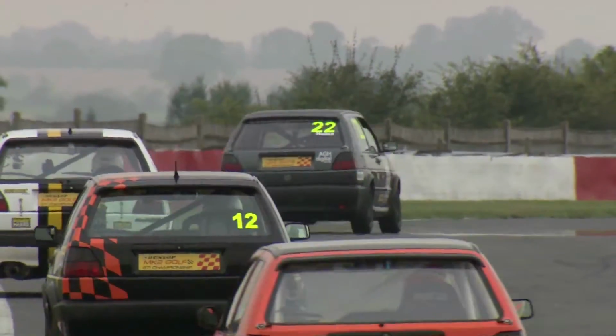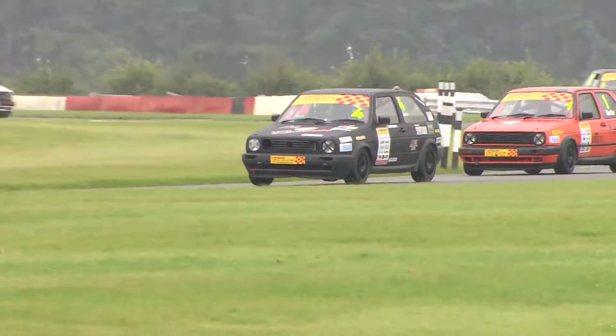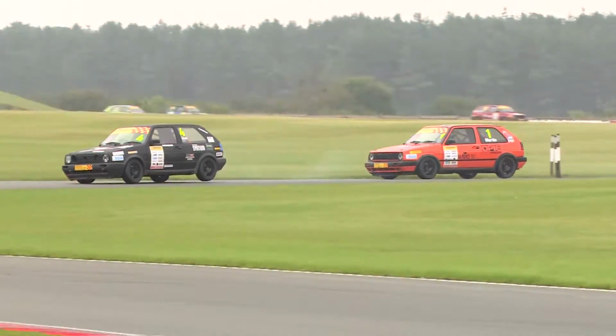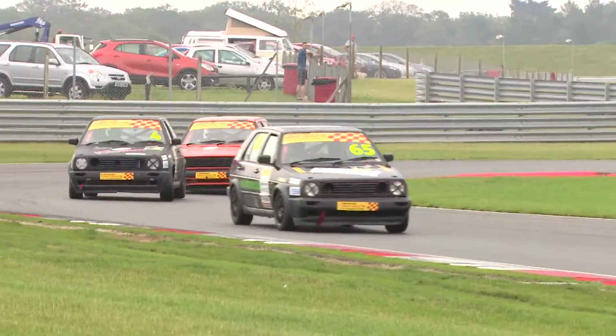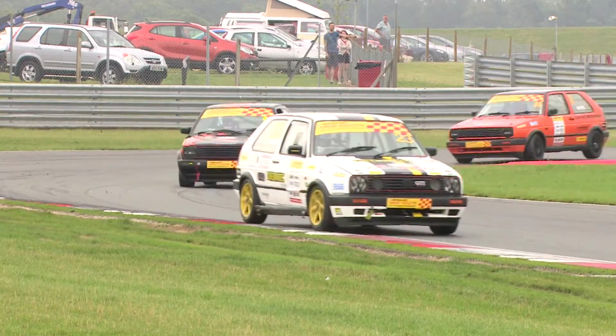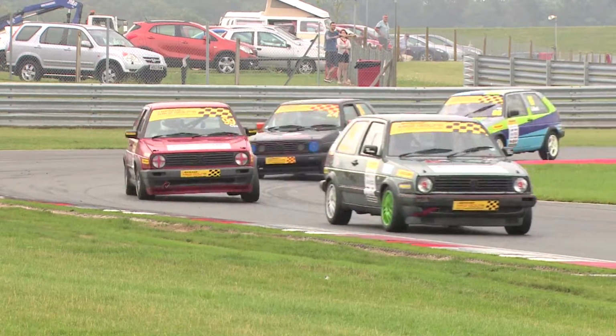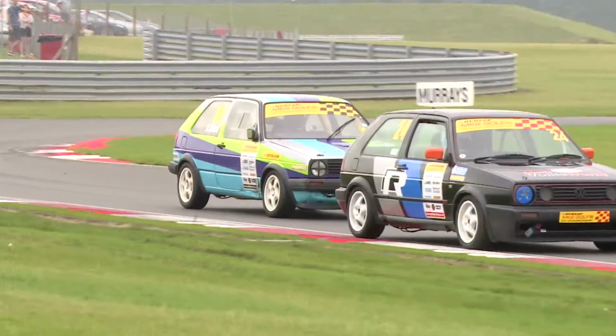Adam Hans has dropped back a little bit from this leading group, but it's Jason Tingle still leading the way. 2nd place is up for debate. Another lock-up from Stuart Lyons, but he is just about going to hold that 2nd place as they come to the end of the first lap. The rest of the cars filtering their way through.